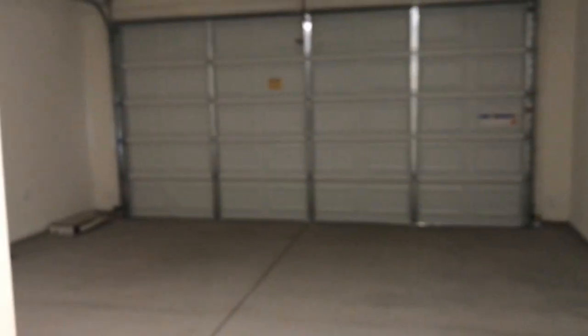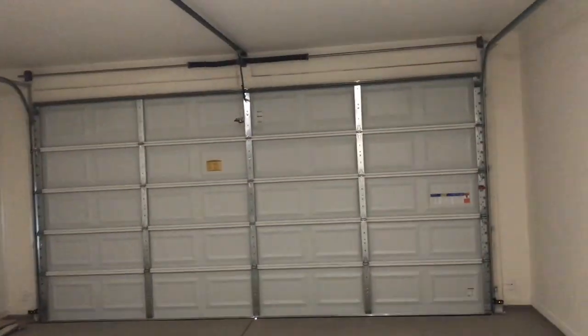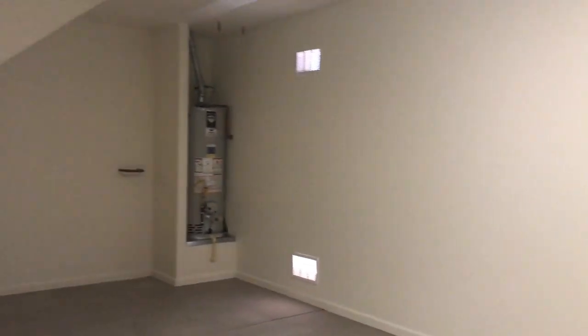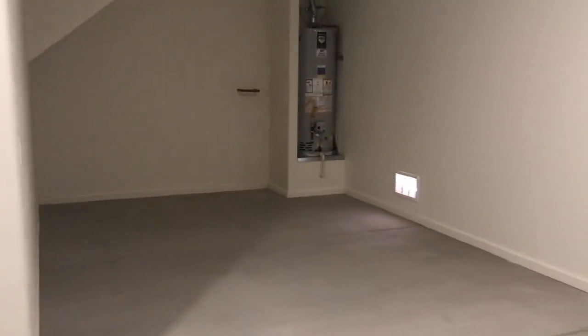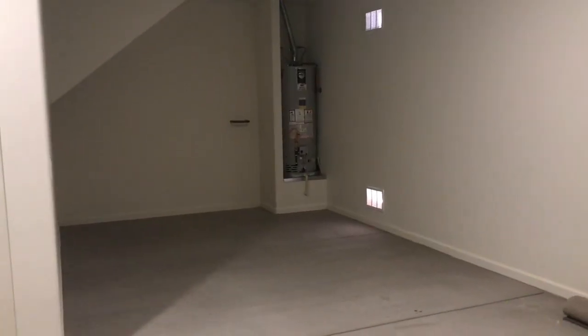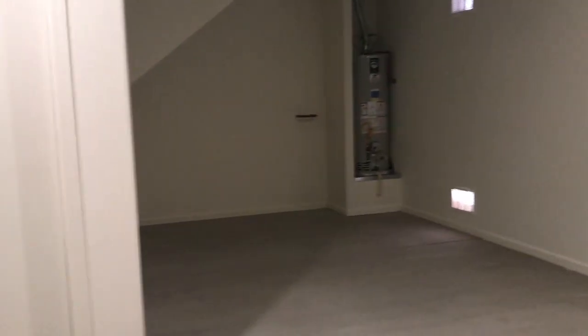Coming into the garage here, you'll notice a full two-car garage. Totally finished paint, texture, baseboard, windows with a garage door opener and everything. And 9-foot ceilings in here, but you'll also notice a huge space in the back here, which gives you room for a workout area, motorcycles, jet skis, kids' bikes, anything you might want to put in there.